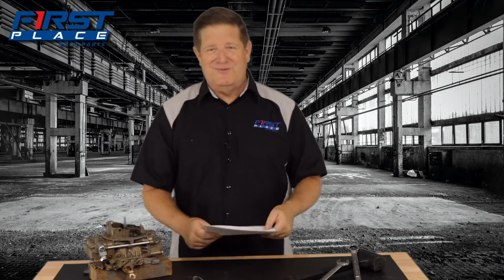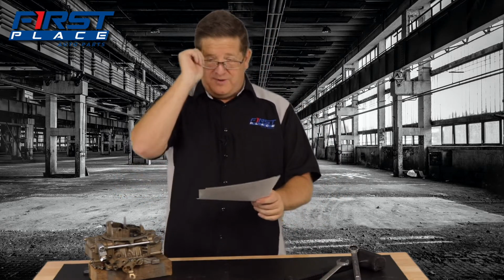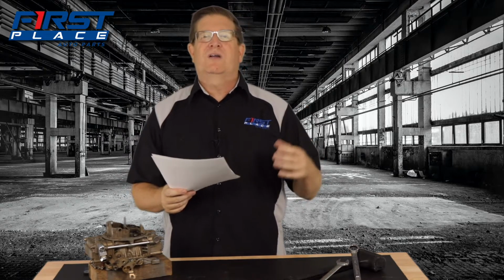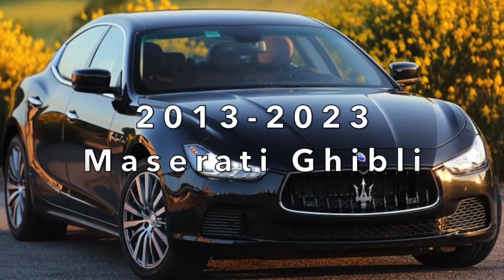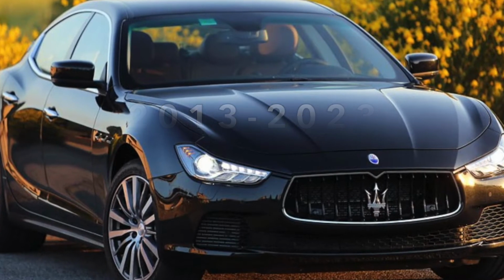And I'm gonna go ahead and read what Dallas said, because I'm not even sure what this car was. But it's interesting, and it kind of shows you a little bit about the age of the guys and what cars they gravitate to and what cars are completely lost on them. Dallas says, the car I really don't like is the 2013 to '23 Maserati Ghibli. Why? He can't even read. Ghibli, I think that's how you pronounce it.